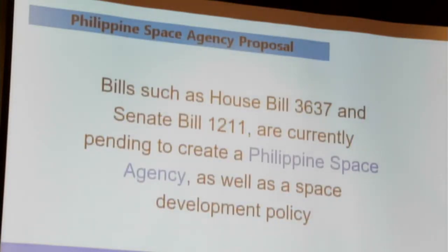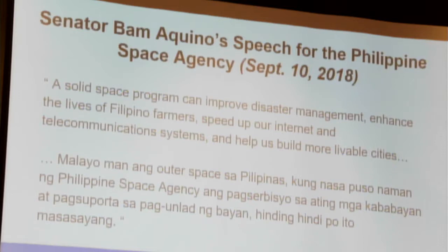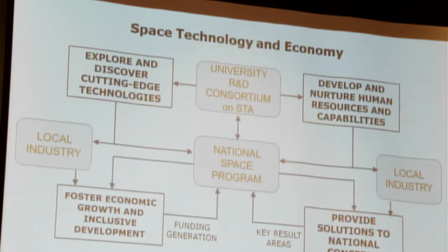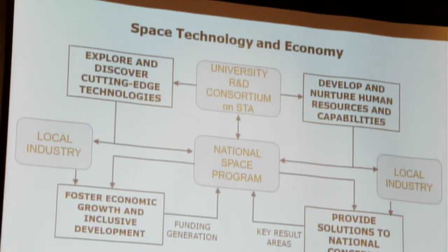So again, as we mentioned earlier, we're really hoping to have our own space agency here in the Philippines, because the important thing for us is to embark on more of these projects that hopefully provide more impact to society and to the economy. One of the takeaways from this presentation is that this would not be possible without the help of all these stakeholders doing all that is needed for this development to be successful.